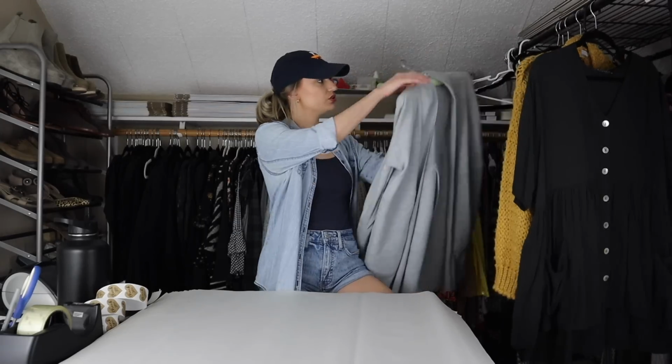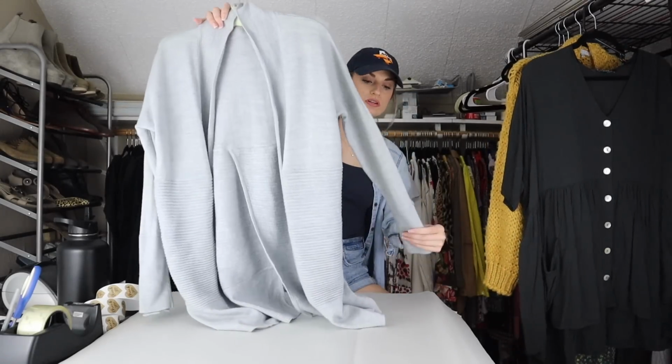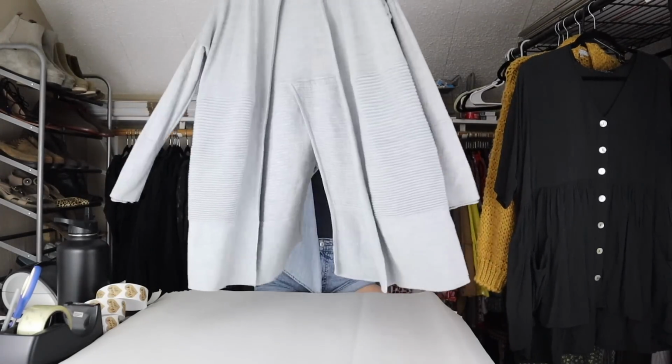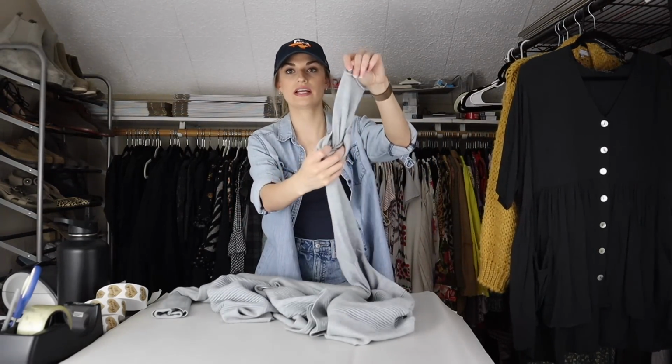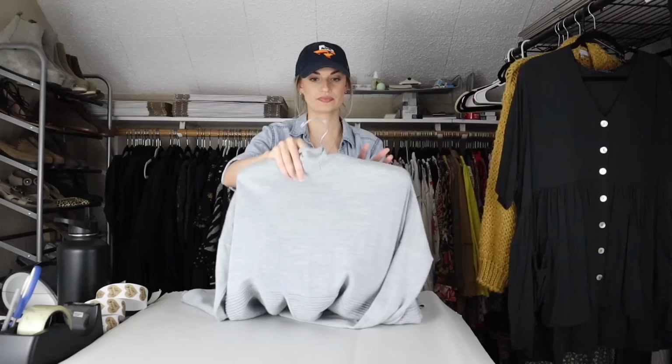Okay, Lululemon 100% merino wool cardigan. Gorgeous piece. It has a split back. This does have thumb holes. It has thumb holes and then a wrist cuff that goes over the thumb hole, so this is extra cozy. It has pockets.